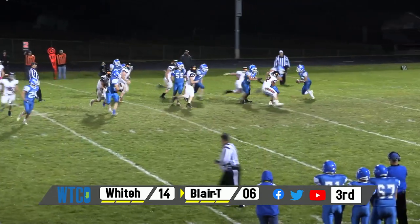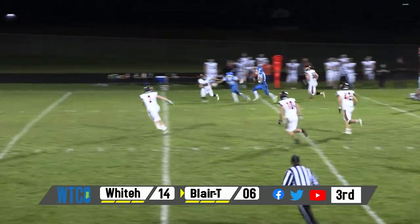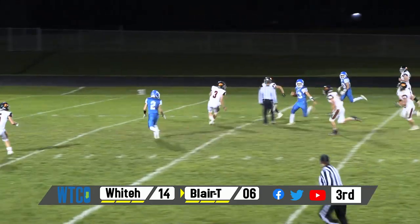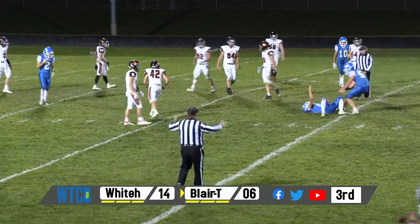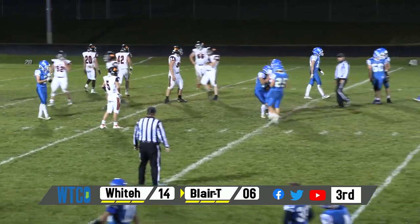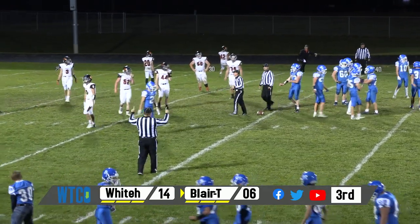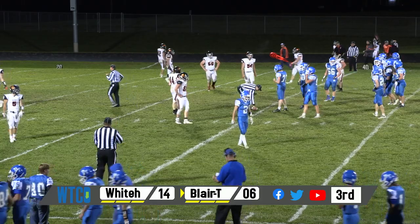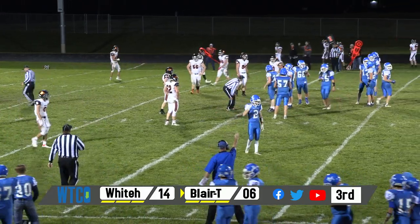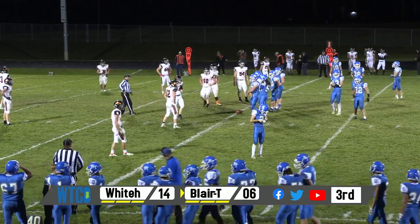Hempstead takes the snap, rolls to his left. Now gets some pressure to the right side. Room. It opens up. Nice. Gets past the scoring. He's down the midfield to the 40. Comes to the left side, and he'll be tripped up at the 40-yard line. So a pickup there. 25 yards on the pickup. Huge play for the Wildcats. First and 10 at the 40-yard line of Whitehall.